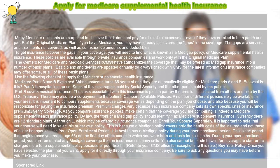Compare available policies. A number of different policies may be available in your area. It is important to compare supplements because coverage varies depending on the plan you choose, and also because you will be responsible for paying the insurance premium. Premium charges vary because each insurance company sets its own specific rates or insurance premiums.